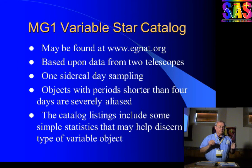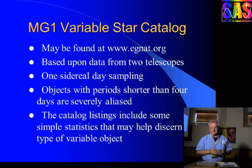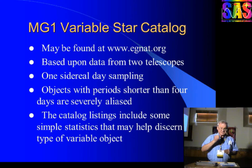There are a couple of things to be aware of when you look at this catalog and search for interesting objects to observe. Although the surveys were accomplished with 3 telescopes, in this particular one, the first survey, we used only 2 telescopes. So the statistics are not quite as good as later when we were using all 3 telescopes. And remember, the sampling interval between each observation is exactly 1 sidereal day. The telescopes never moved around except when we were pointing between surveys. It's a very simple operation.